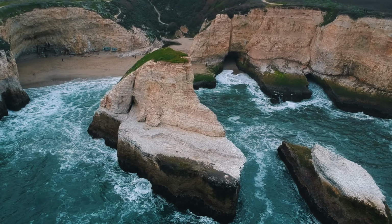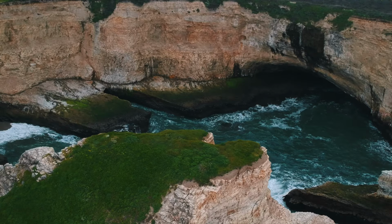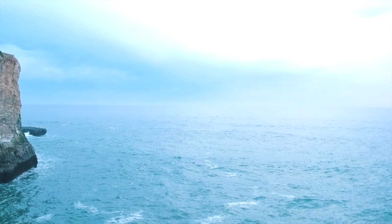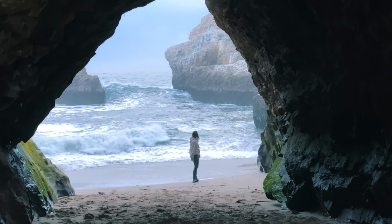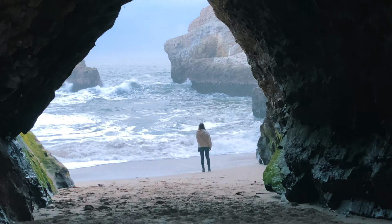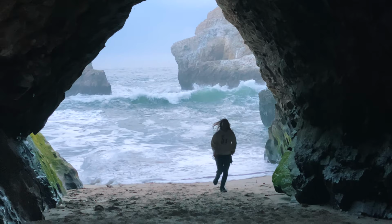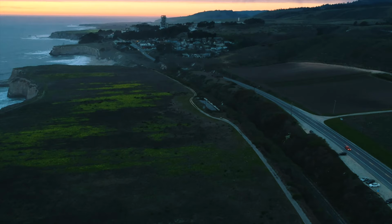Just a mile south of Davenport, you can also visit the Shark Fin Cove that has received its name due to the big rock sitting in the middle of the cove that looks like a shark fin. Here, we also witnessed one of the most colorful sunsets of our road trip.